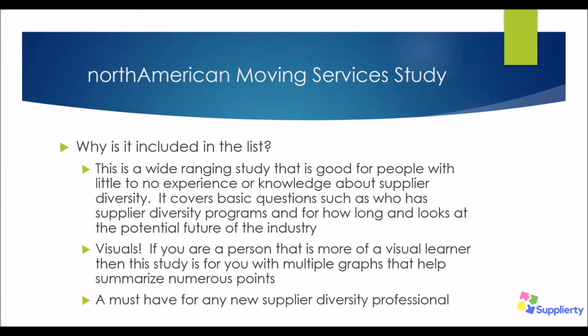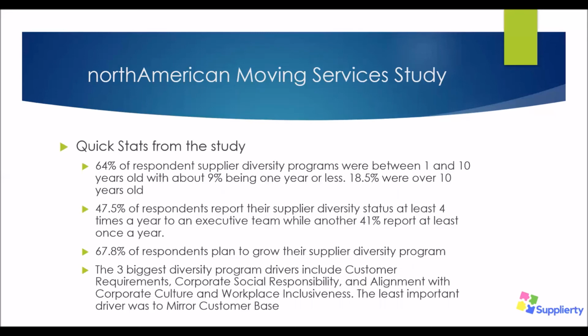And as you can see in point 2, the visuals. They have a lot of charts, a lot of graphs. Every question that they ask, you get a really good visual breakdown, maybe a pie graph, or maybe they have a bar graph. So each of their questions, which they ask a pretty robust amount, you can see through a visual what that looks like. It's really cool because you're kind of seeing a color-coded industry map in terms of how things are broken down. So again, I do feel like this is a must-read for new supplier diversity professionals because it does break down things in an easily digestible format.